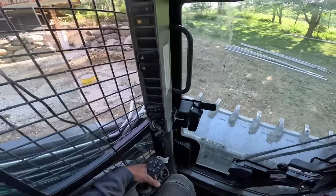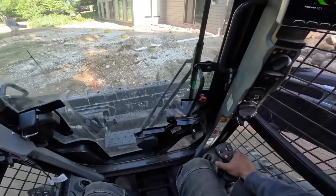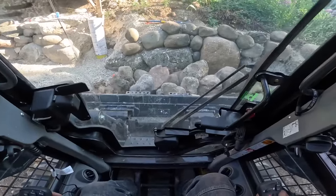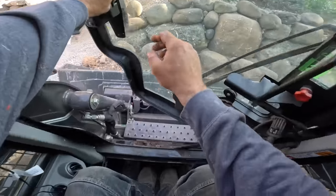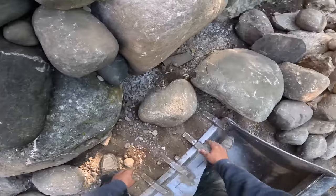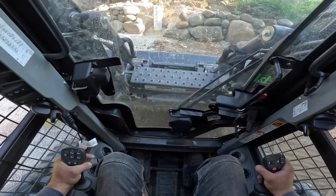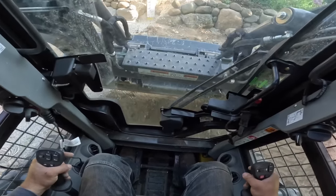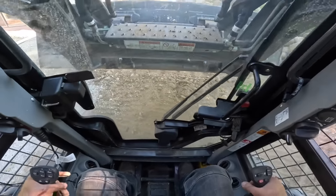All right, I'm going to work on this guy's boulder. Got it. Set it to the side for now. Four by hand so I don't push into his wall too much. All right, gonna try to dig some of this super hard ground here. Oh yeah, yikes, hard as a rock. Wow, that's some hard ground.